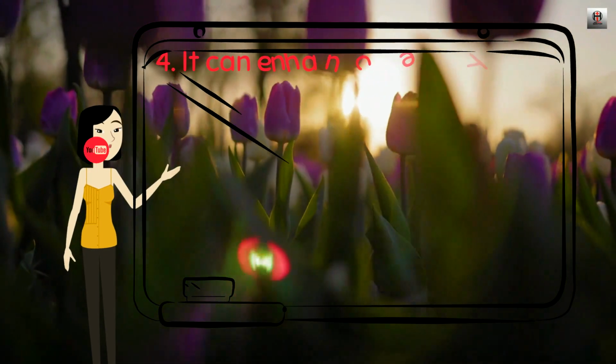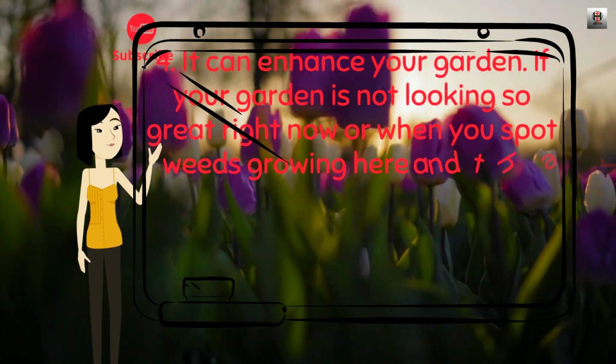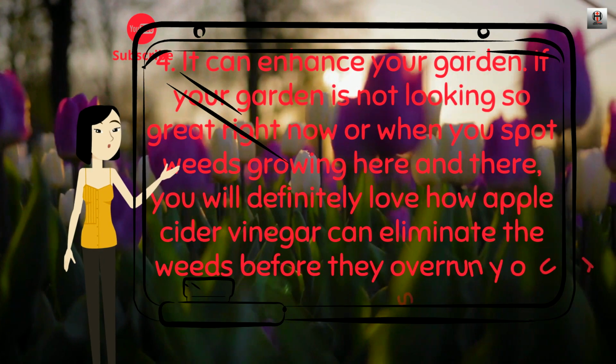Number 4, it can enhance your garden. If your garden is not looking so great right now, or when you spot weeds growing here and there, you will definitely love how apple cider vinegar can eliminate the weeds before they overrun your space.